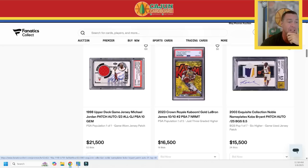This is the normal nameplate, so one of the most popular of all of the insert cards from that first year Exquisite Collection. Kaboom Gold LeBron PSA 7.